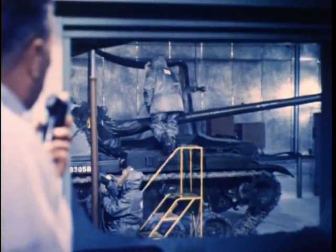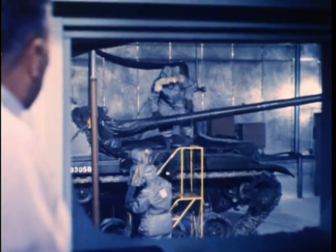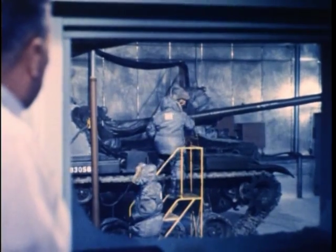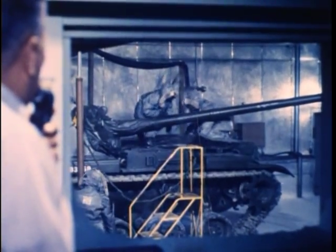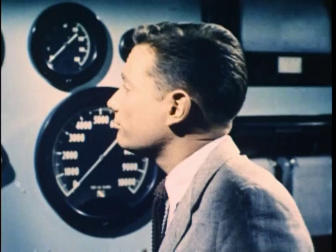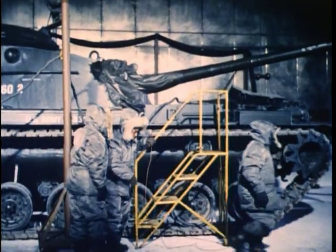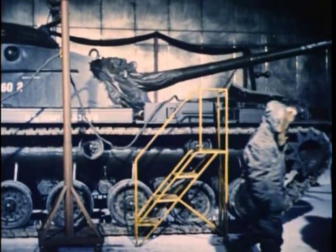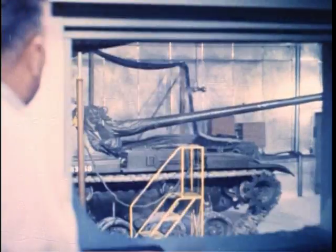Lines for remote control and instrument recording are connected to the test points of vehicle components. From the room outside, the engine and other components will be operated and controlled. To prove the efficiency of the items under test, recording instruments are watched and checked and logged. Engine tests are performed at all gear ranges.